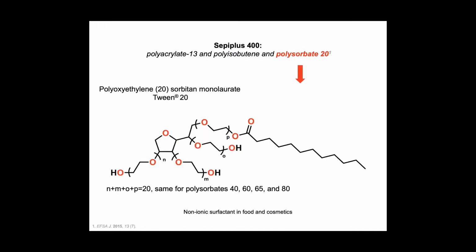Finally, the last ingredient in this blend is polysorbate 20, which is the actual surfactant that forms the emulsion in the cream we made. It has a bunch of polyoxyethylene, or PEG, chains coming off of it, and the total number of oxyethylene repeat units is around 20. Confusingly, these other polysorbates differ not in the number of oxyethylene repeat units, but in the ester chain. For polysorbate 20, this is a lauryl, 12-carbon ester. These surfactants are also called Tween.